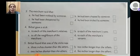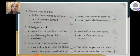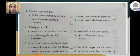Okay, children, I hope that in this way you will start practicing reading comprehensions. Again, some more comprehensions are given in your book. You will have to practice and remember all the important points while reading. Make notes and write the meanings of hard words. Like here we can find merchant, tricked, threatened. These are not available in the text, but such words should be in your memory.